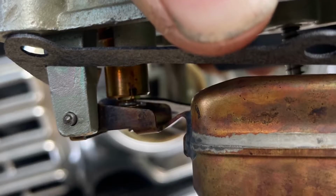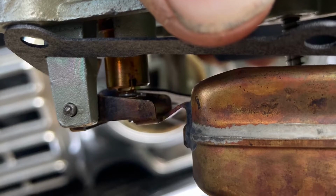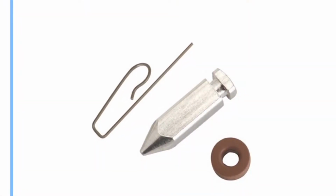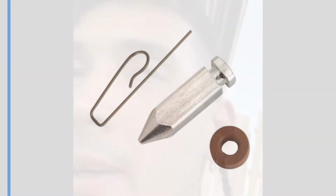Last week I dropped a needle. There's a needle inside a carburetor that holds the float. There's a float attached to a needle. I'm gonna show you a picture of it. And pretty much, let me backtrack a little bit. Sorry, I just jumped right into it. I dropped that needle inside my carburetor, inside the engine, and I couldn't get it out.